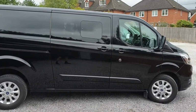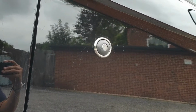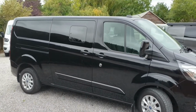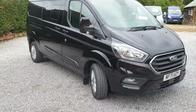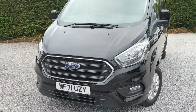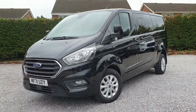We can upgrade the driver's door security lock. It can be upgraded to a stainless steel one, please ask for further information. Heated windscreen, heated door mirrors, automatic headlights with LED daytime running lights, chrome effect on the grille, you get cornering fogs, as well as plenty more. So this van is in stock today.